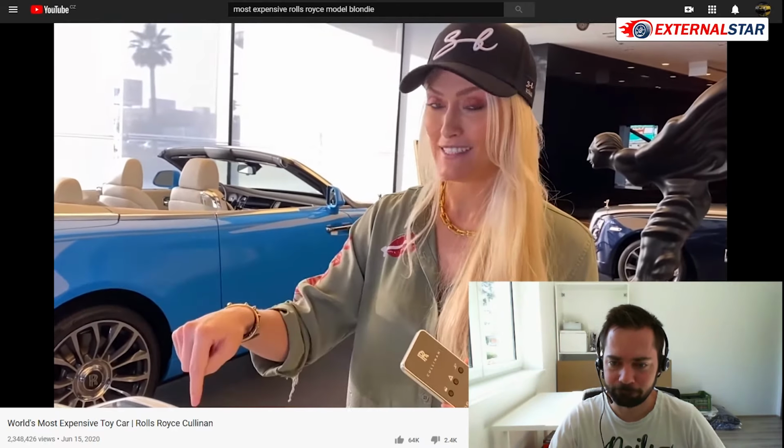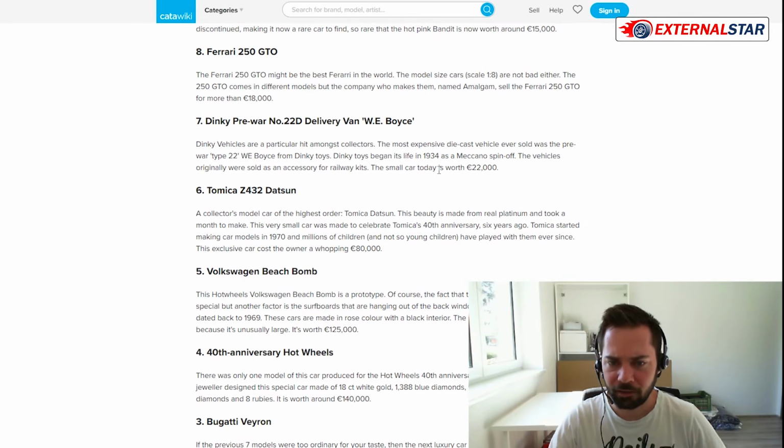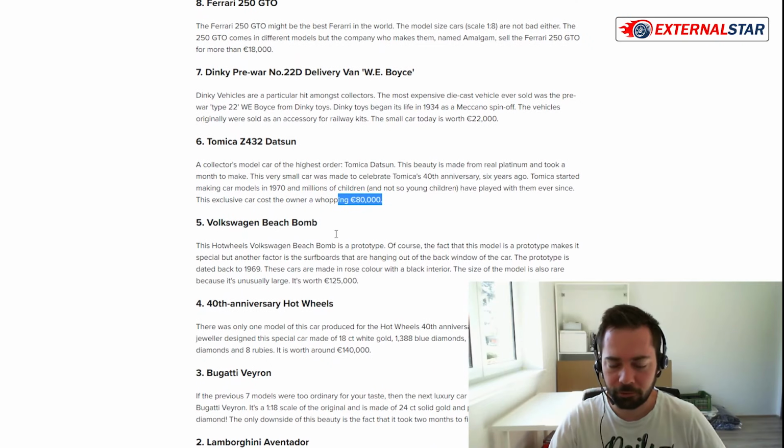Just before we get to that, the starting price is $17,000, but this one here is worth around $40,000. Don't be so surprised. I said 40,000. It would make something like number 6 or 7 on this list. Yeah, so even this Datsun is 80,000 euro. So it's not the world's most expensive model.